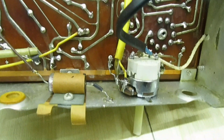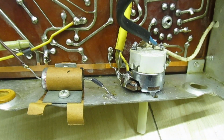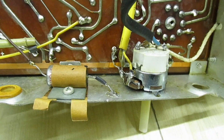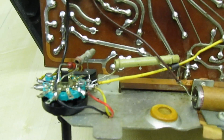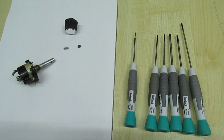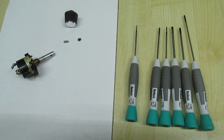Now, I've also put a brand new volume control and on-off switch in, because the other one was crackling when you turned it. I've tried some service spray on it and it didn't work. It was still crackling, so I've put a brand new one in. But the disaster I've had, if you look at that side, I actually broke the wave change switch trying to get the knob off.